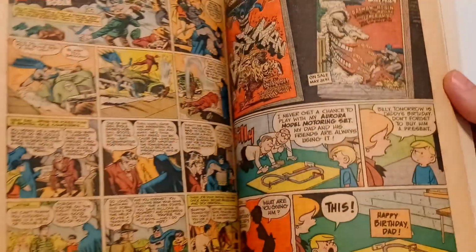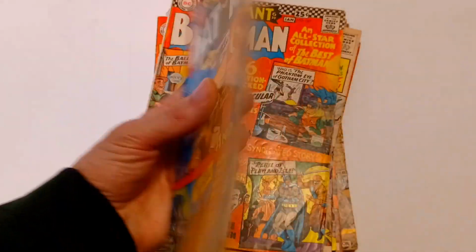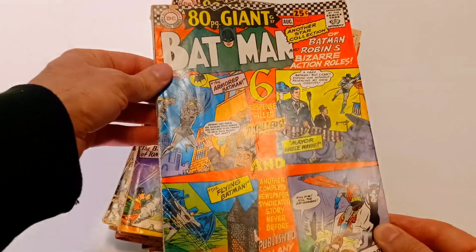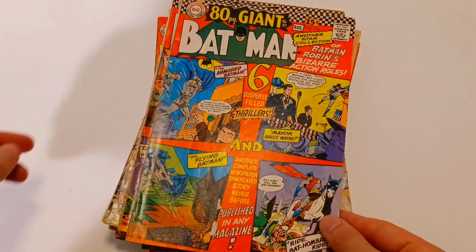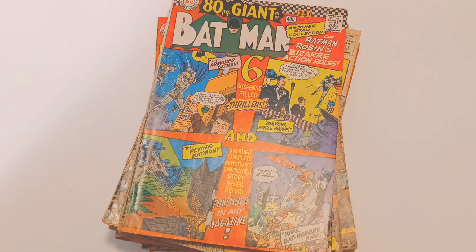Like all of them, they have a table of contents, which is really neat. We have some in-house ads as well with the issues there. And this is just another Batman compilation that was placed in the series of Batman. And that's what I have to show.